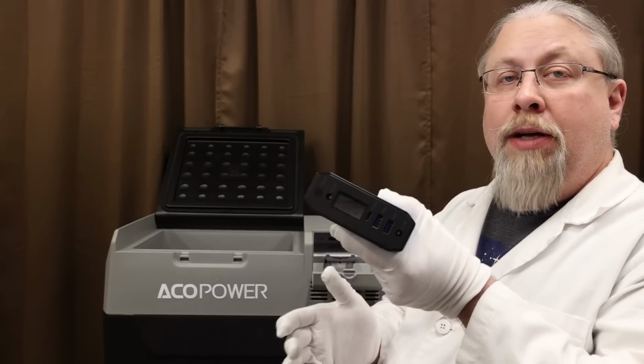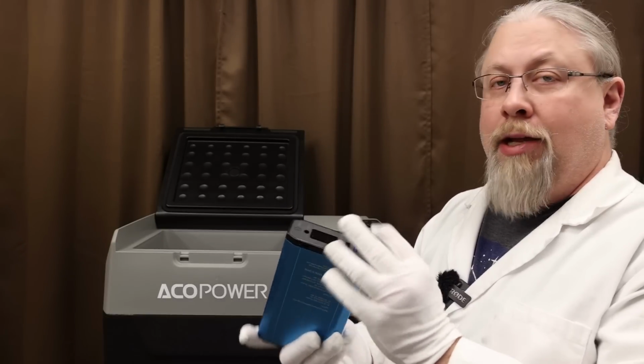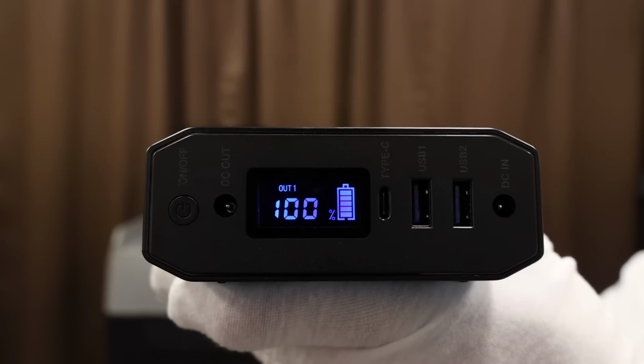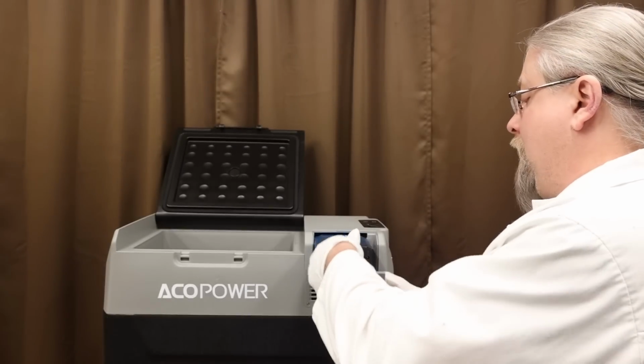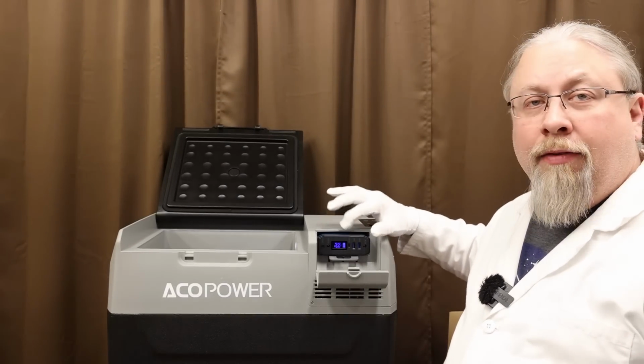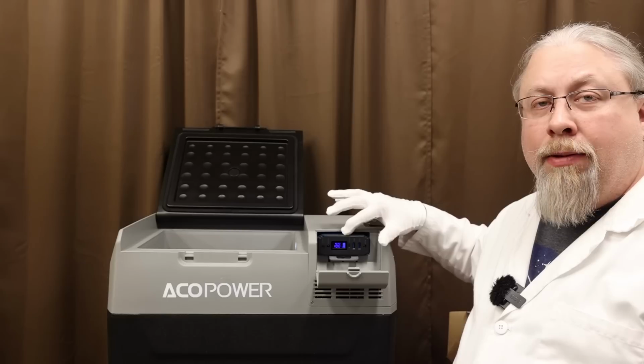In fact, that's pretty much what it is. It's a power bank that's got USB ports on it, and even has a light on the back. Show you, we are running 100% battery. I'm gonna go ahead and put this in. I'm not gonna bother closing this door, it doesn't matter. I wanna keep the display available so we can see what percent battery we got.